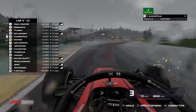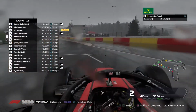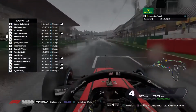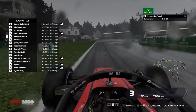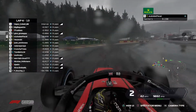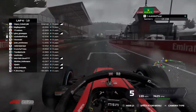The radar does call for this rain to be letting up in the next few laps, at least for a little while. But certainly, I think the water at this point will set into the track and we might not see conditions get dry enough to switch off of wets, maybe to inters, but I can't imagine. As you see, Big Baguette just moments ago set the fastest lap time there in lap 3.